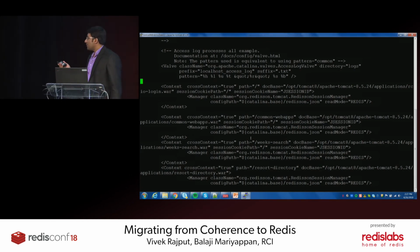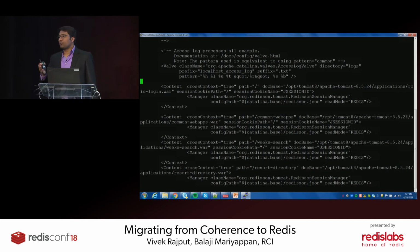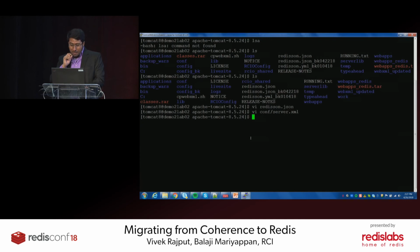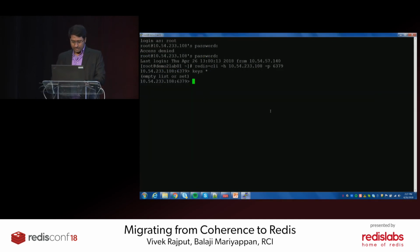Is there a better way of doing it? Yes, there can be, but we have to figure it out. But what was happening is a session was not getting shared with the different modules. So I had to configure the session management for all my individual modules there. So this is what we have done here on Tomcat, and this is Redis.